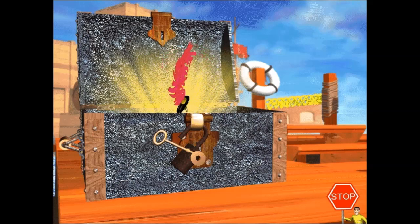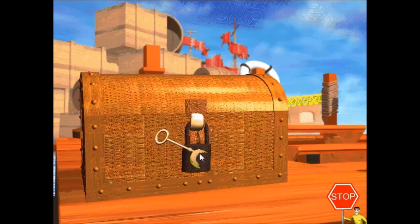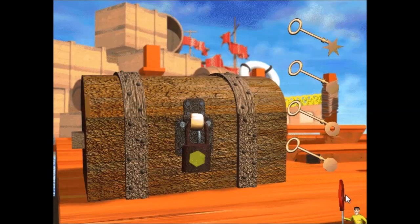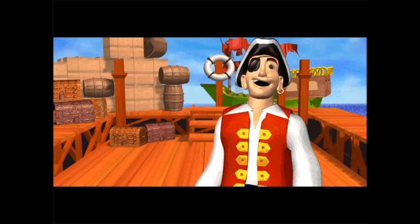Oh, if only I had such skill! That last treasure was fantastic! Oh, this one could be even better! Wow! Woohoo! That's great! See, with the old captain's help, you'll soon be a captain too! Wow! Well, oh, you've been such a great help, me hearties! Oh, I'd love to have you back any time!